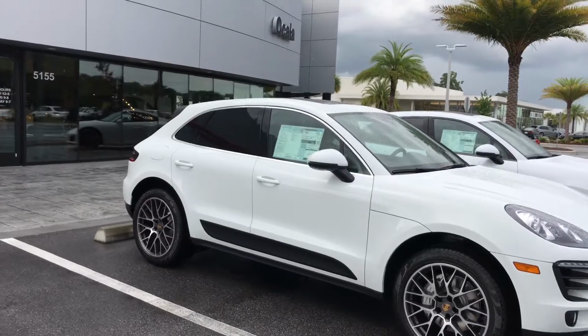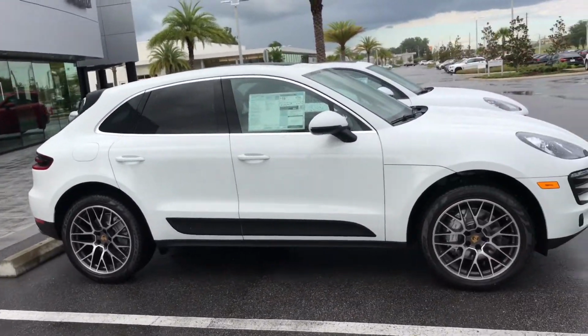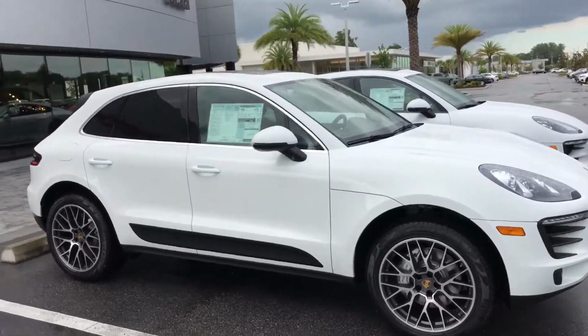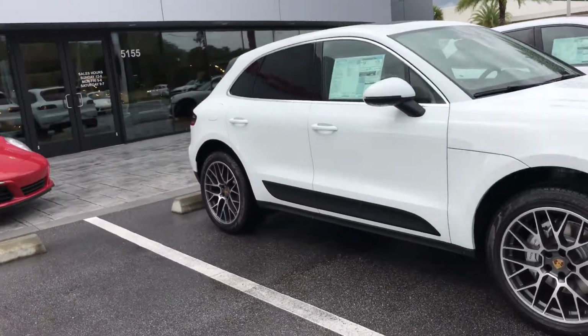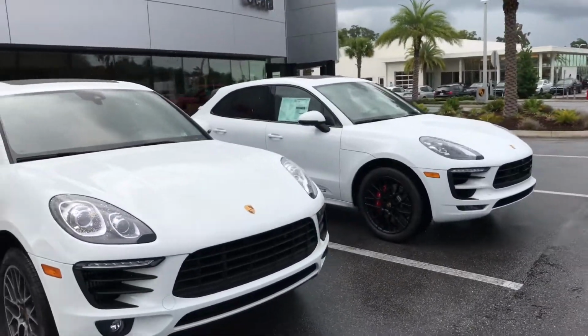I just wanted to take some time to show you the differences between the Macan S and the GTS. There's very subtle differences between the two. These both are very similarly equipped. They're both well equipped as well.